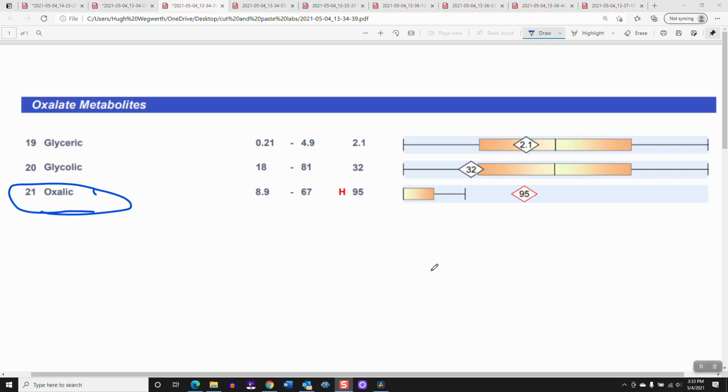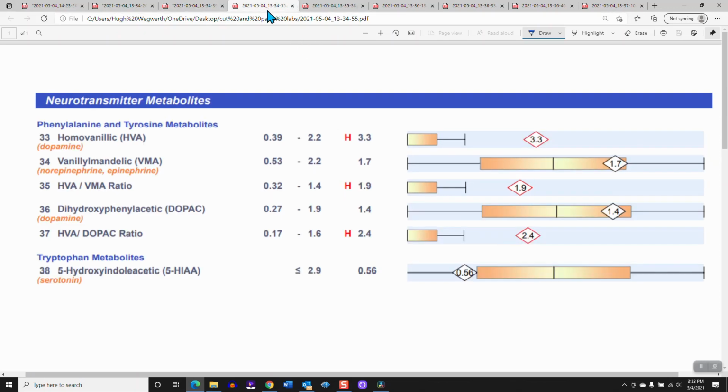And when they get in your body, they can cause lots and lots of damage in your muscles and in your nervous system. So he has high oxalates. Then we also checked the neurotransmitters here. Now you can see here, this is dopamine, and then down here we have norepinephrine and epinephrine. So number 33 and number 4 on here have to do with the hormones that, I would say, rev you up.